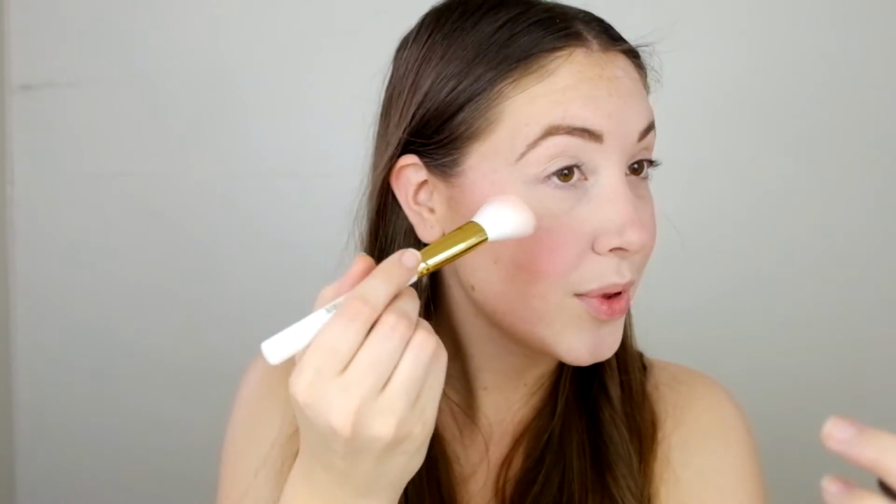Now I'm going to go in with some highlighter. I just got my first ever actual highlight. This is the Becca Shimmering Skin Perfector in Moonstone, and I was really excited about it. I've seen this everywhere for such a long time. It's such a pretty color. So I'm going to use my Terre Organic Vegan angled brush and apply some of that on my cheekbones.